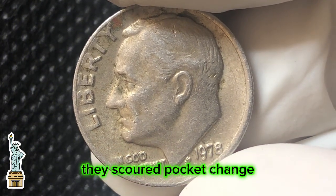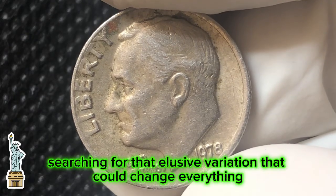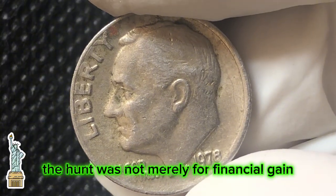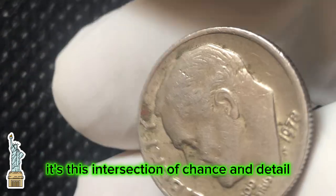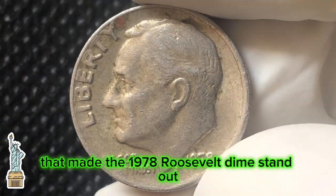They scoured pocket change, coin rolls, and estate collections, searching for that elusive variation that could change everything. The hunt was not merely for financial gain, it was fueled by passion, curiosity, and the thrill of connecting to history in the palm of one's hand. It's this intersection of chance and detail that made the 1978 Roosevelt Dime a standout.